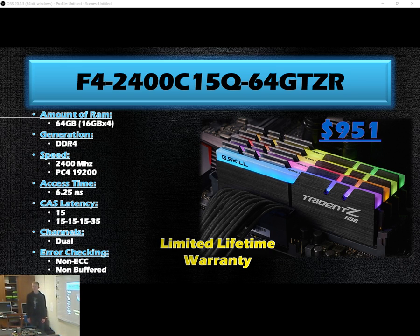So the idea is that we would be seeing 4 for the homes, 8 for the business, and 16 total for the gamers, because that's what a normal gamer would want. I thought it was at least 16. No, it was 16. Dang it. So you're a little bit high. That's why I was wondering how 16 gig RAM could be $951. Now I understand.